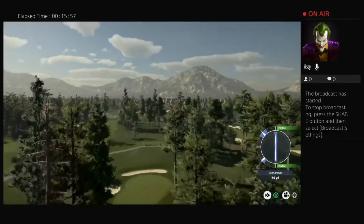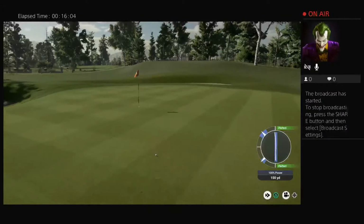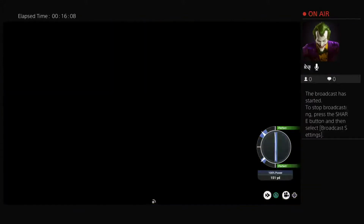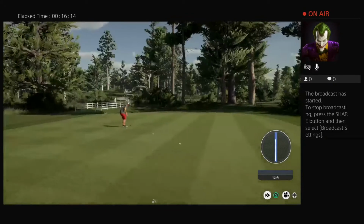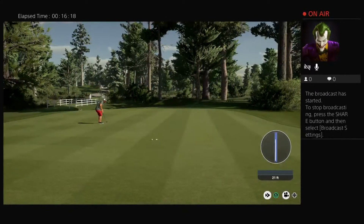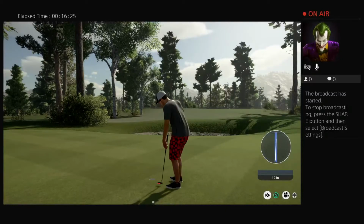Going with the 9-iron here. I think he's going to like that. 21 feet to the cup from here. Oh my goodness, nothing to be ashamed of there. That was a good long one, but oh, it almost went.